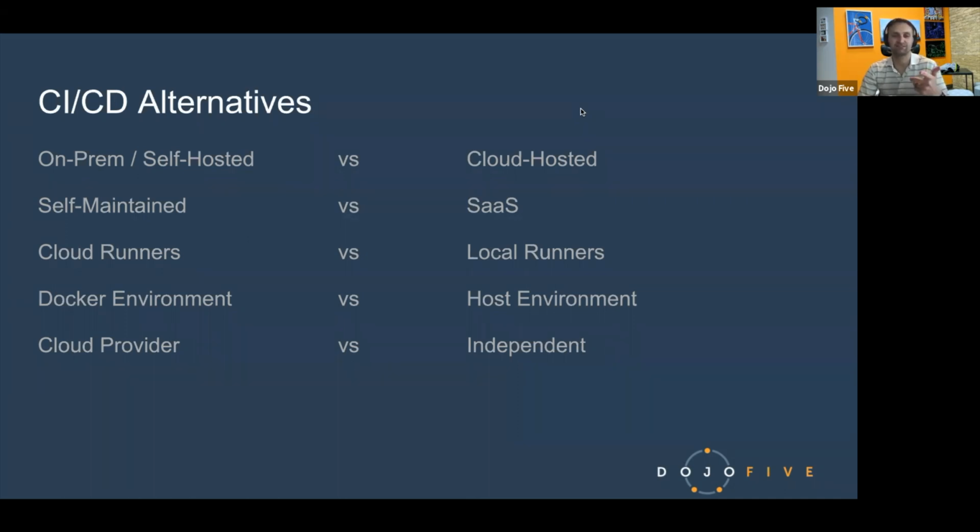Self-maintained versus software as a service, cloud runners versus local runners, and runners being the execution environment when it actually performs a build. In some cases, like in old Jenkins, that was just the same machine, but there was a lot of value in separating those two things, like the web dashboard from the actual execution environment, and so we were able to separate those out.